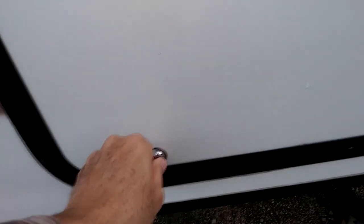This is looking in the front bin, the storage area, and this is under the front half of the bed, and it's accessible from both sides. And you can see the weight distribution hitch that comes with it. That was something that I added after I bought it.